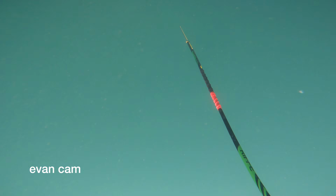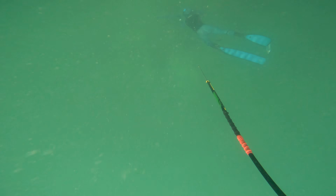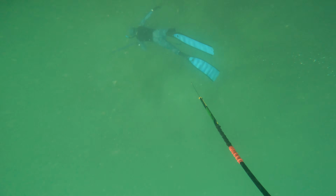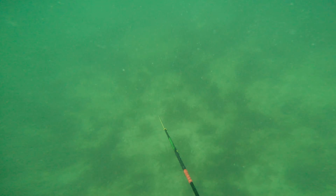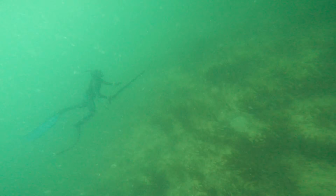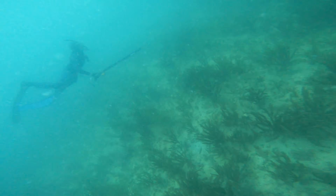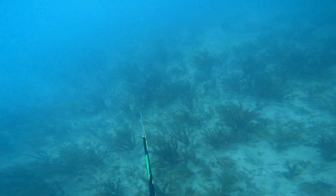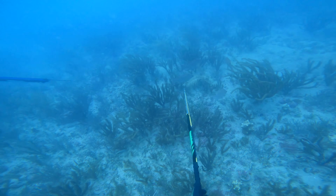Okay, we got the Evan camera. Evan's on his way down. He did some custom grip stuff on his Polespear. So we got Evan on his way down. We got Alec with the gun. And they're diving on top of the ledge as opposed to where the ledge meets the sand. I would say that the hogfish were 50-50 distributed, both along the ledge where it meets the sand and also on top of it on all this grassy coral type stuff.